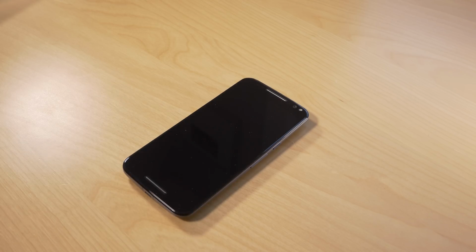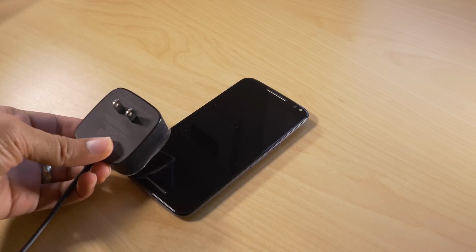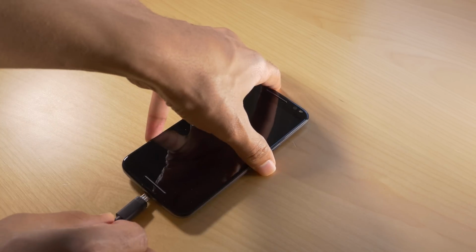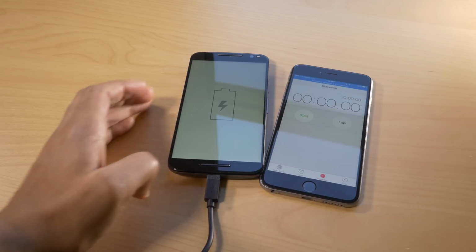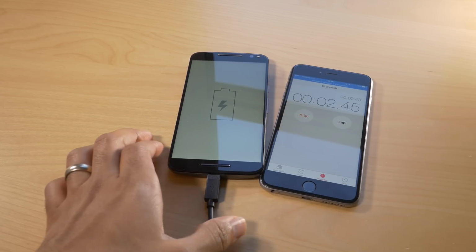Battery charging. Motorola packs in the latest generation of its turbo power charger. The included Turbo Power 25 charger promises to provide a charge that lasts up to 10 hours, and get this, just 15 minutes. Now, I won't go out and say that a 15-minute charge lasts me 10 hours because in real-world usage, that's not totally true, but this thing does charge incredibly fast.